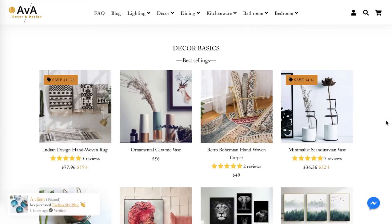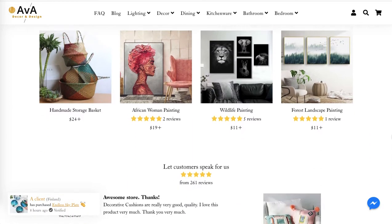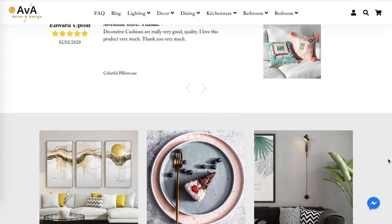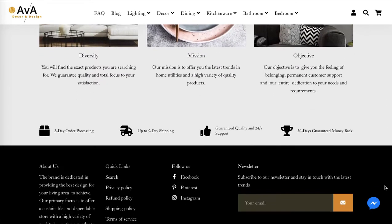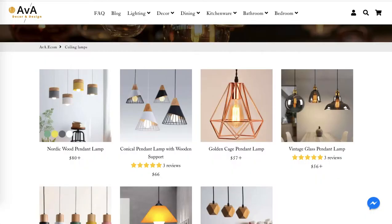Okay. I love the images here as well. So featured collection, beautiful, absolutely amazing. Yeah, the homepage looks really impressive. Apart from this button that I mentioned, everything else is tied within the same color scheme, building your premium home decor branding. So very positive.